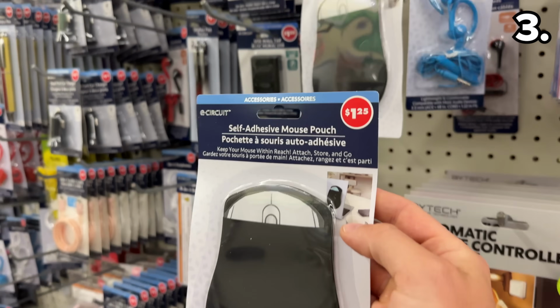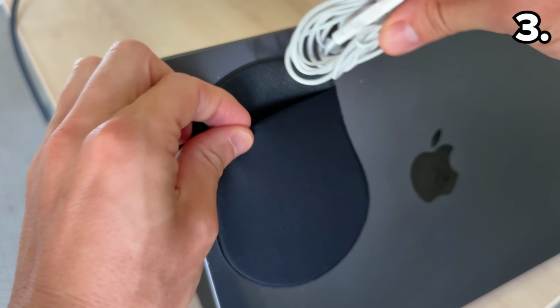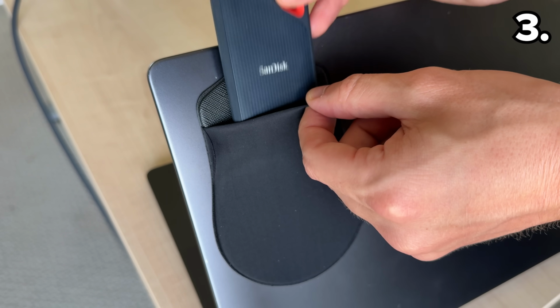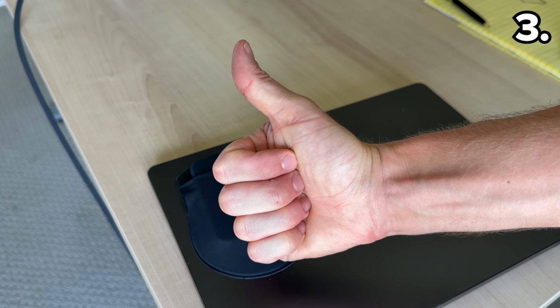While I'm sure many laptop users don't have a separate computer mouse these days, if you use charge cables, headphones, or even a hard drive, these new self-adhesive mouse pouches could easily keep your prized accessories within arm's reach.